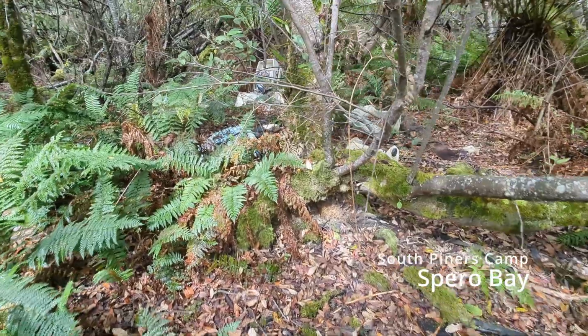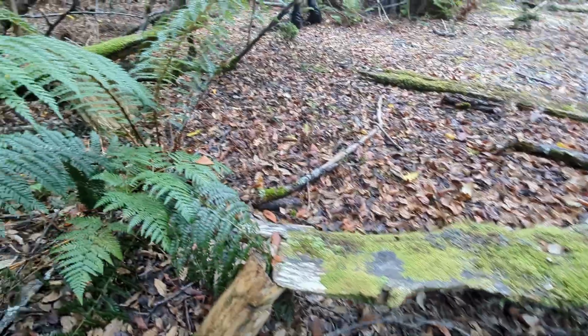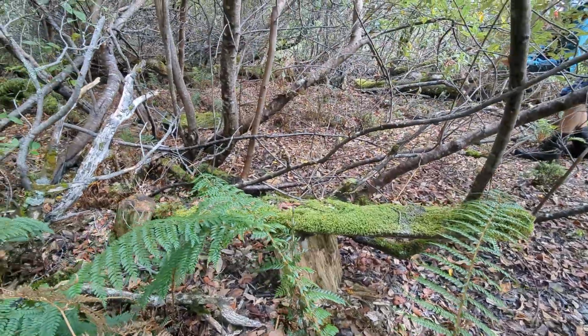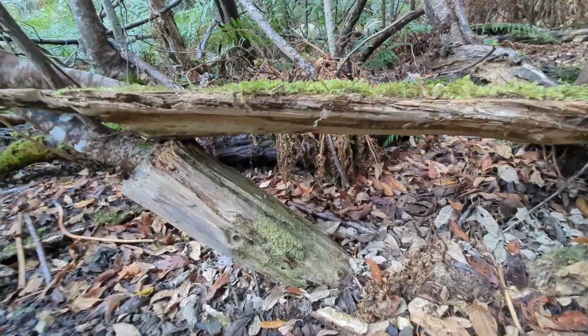Headed to the South Piners camp. Looks like a bunch of bench seats. I presume they're made of Huon. They're still in pretty good nick. Here we go, there's an old nail. It's good fun finding historical evidence going back to the 1930s and following the Neilsons down the Spero River, which we've just done.